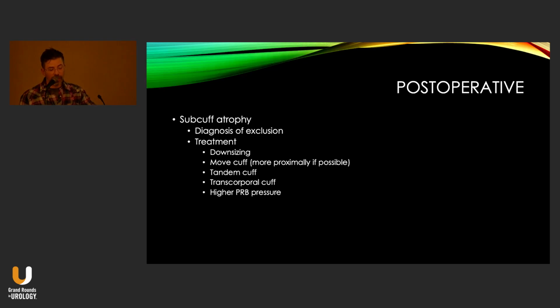Subcuff atrophy. This is really a diagnosis of exclusion. You can get a good idea cystoscopically, and you have a few treatment options. You can downsize, you can move the cuff, which I would say more proximally if that's available to you. Tandem cuff, come back to that, transcorporal cuff or increasing PRB pressure. Tandem cuff, I think, really should be condemned. It does improve continence in the very short term, but if you look at more than maybe 6 months, the continence is no different at all, but the complication rate goes way up, especially for the distal cuff with erosion and so forth.